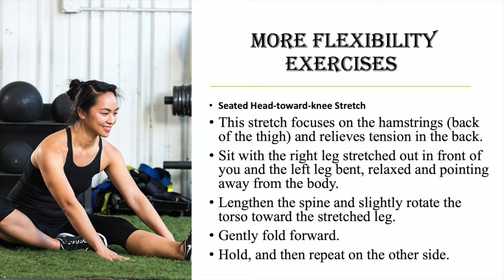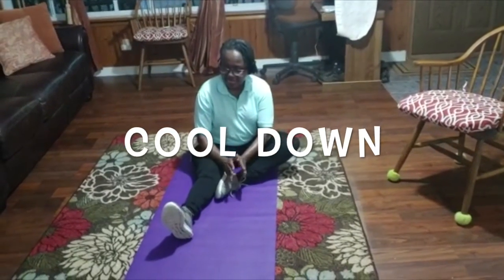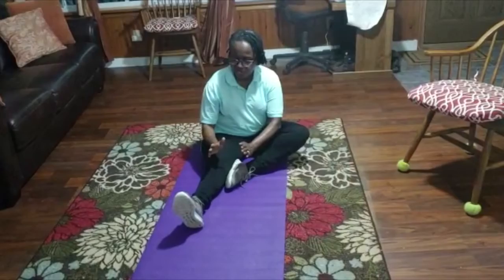And you're doing this stretch, alternating your legs, your left and then you go to your right, and you're relaxing as well as pointing away from your body. It's very, very important, and you lean slightly forward. During this exercise, you lengthen your spine and you slightly rotate your torso so that you get a nice, good, gentle fold and stretch. Hold it and then you repeat it from side to side. You can do your left and then you do your right. One is the seated head towards knee stretch.